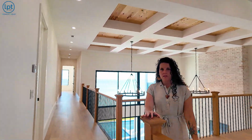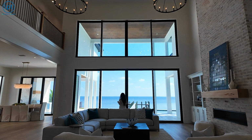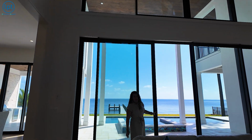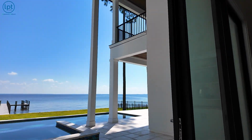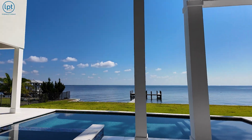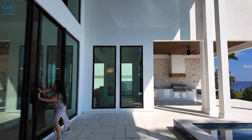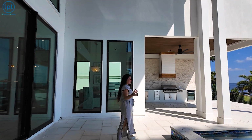All right, let's go check out the pool because, well, it's that time. All right, let's go check out the pool and maybe the water view. Yes, the door is that heavy, but mostly I was pulling it open slowly for dramatic effect. You're welcome. Don't look. Oh, that was easy. Do you guys hear this echo?